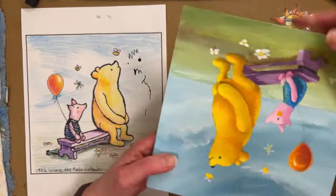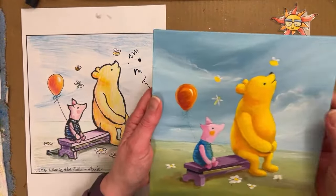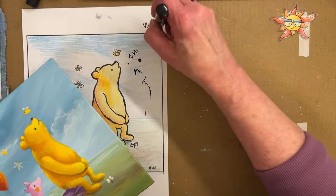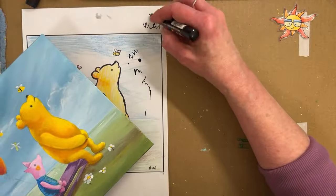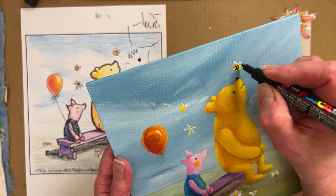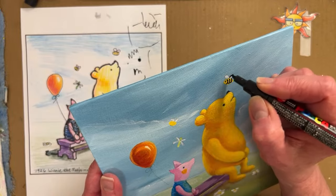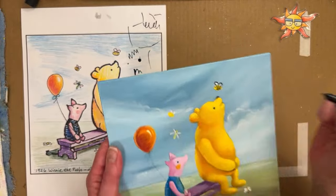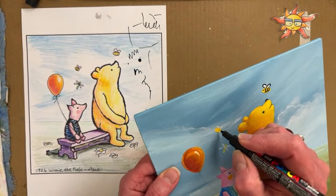Okay, maybe we'll start with a bee. Let's see. I have to figure out where the... I think I have the eye over here. Ooh. I wanted to make sure I had paint flow. Now I've got plenty. I'm not going to worry about how accurate it is because it's coming out really fast. Let's try and be light with it. Okay, this bee has an eye there.